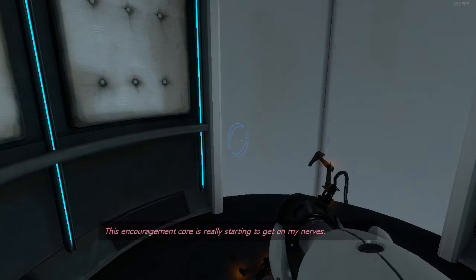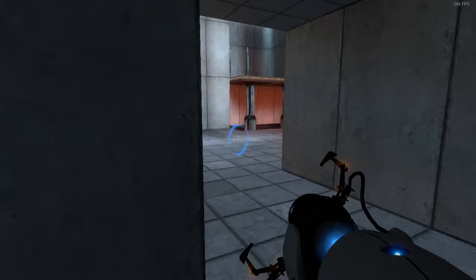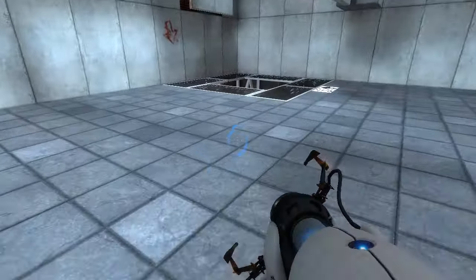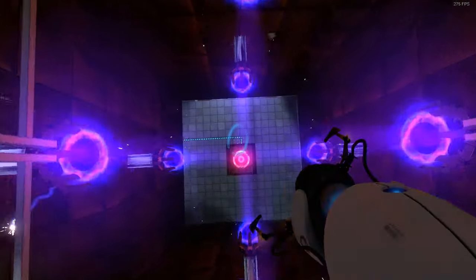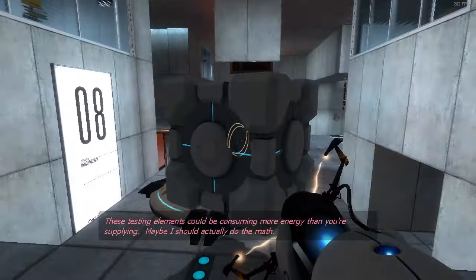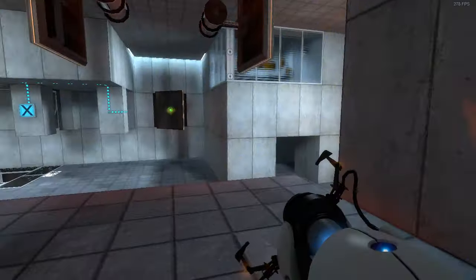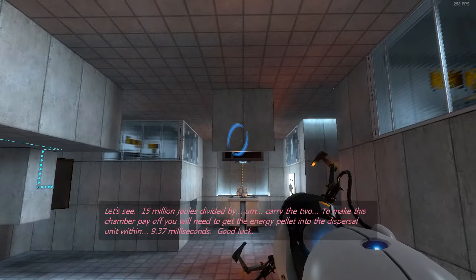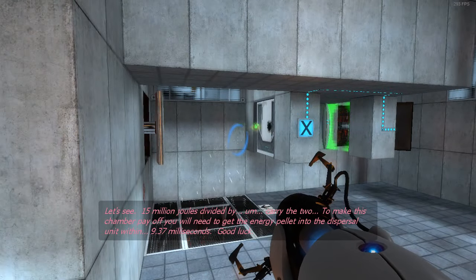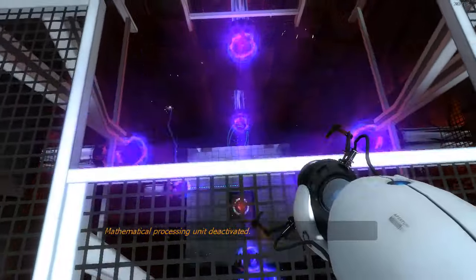This encouragement core is really starting to get on my nerves. These testing elements could be consuming more energy than you are supplying. Maybe I should actually do the math. Mathematical processing unit activated. Let's see. 15 million joules divided by... carry the 2. To make this chamber pay off, you will need to get the energy pellet into the dispersal unit within 9.37 milliseconds. Good luck. Mathematical processing unit deactivated.